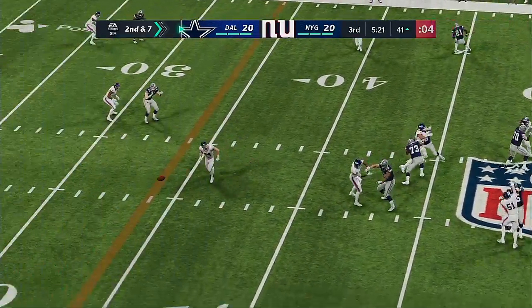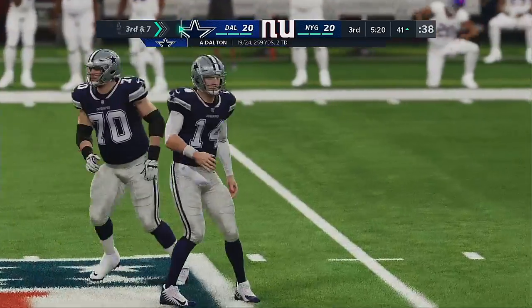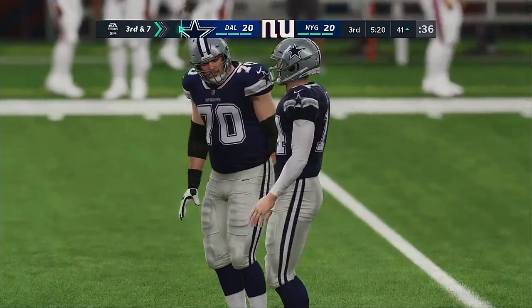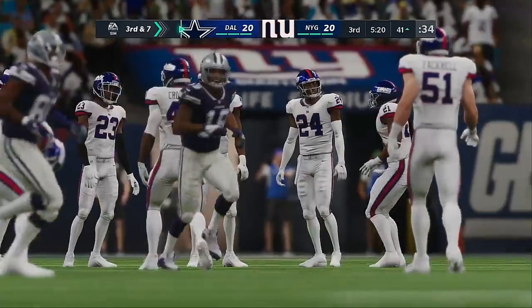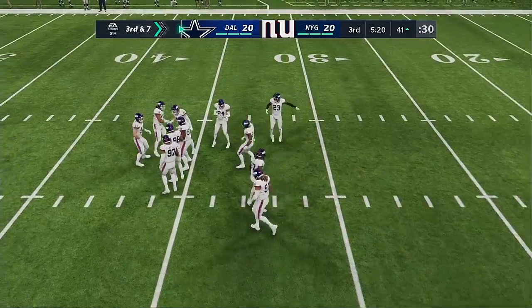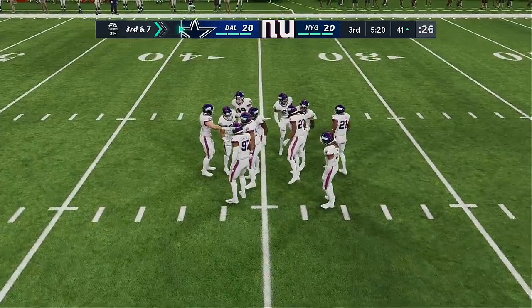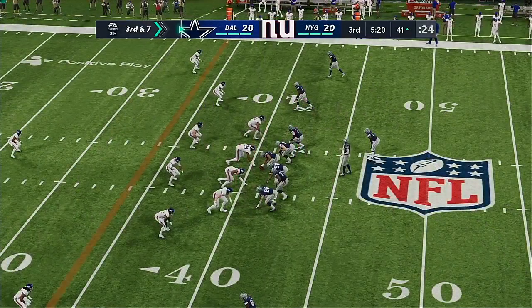Operating from the gun, Dalton. And he almost intercepted it. They haven't picked a ball off yet. That probably should have been their first. And it's third down now. From the snap, he certainly looked like he knew where he wanted to go with the ball, but surprise, that guy was covered. So that took his attention elsewhere to no avail.